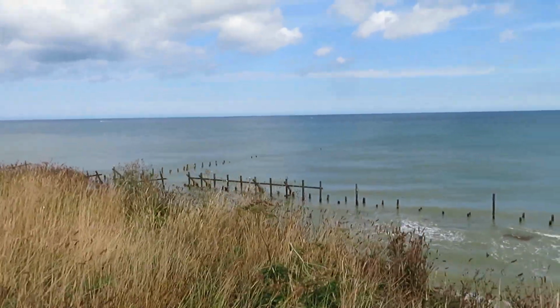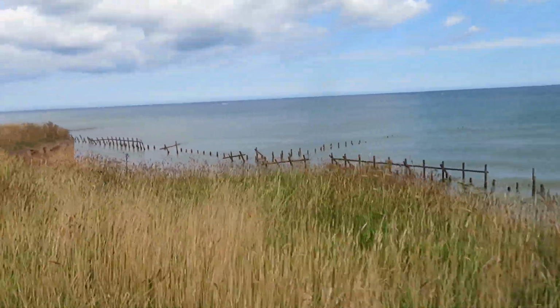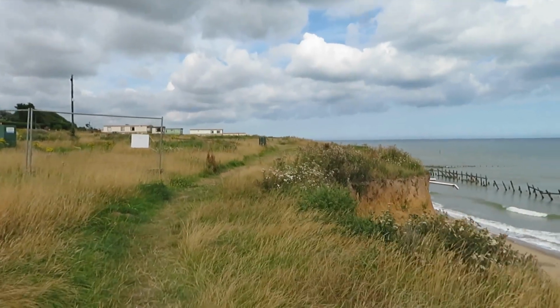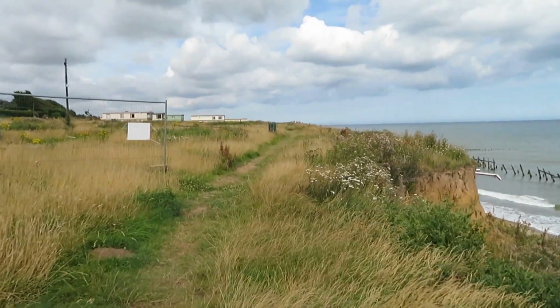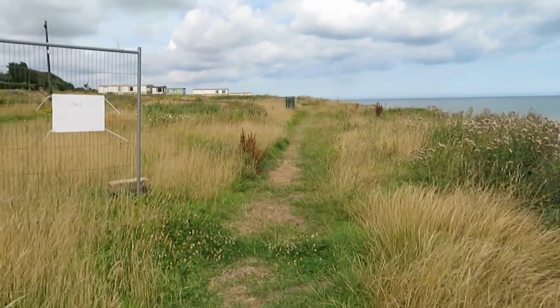A lot of what I guess used to be groins. I don't think they have much effect on the sea now. An area fenced off just here. Coastal farm. No, coastal path.